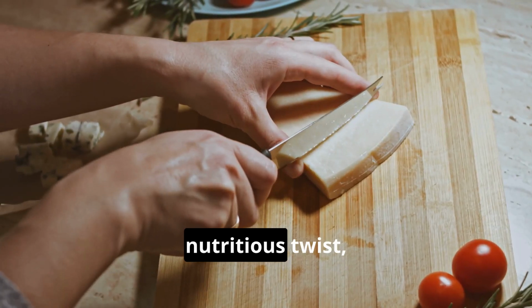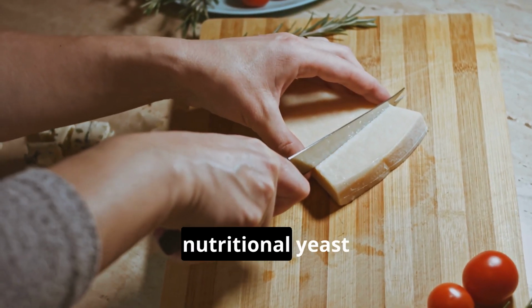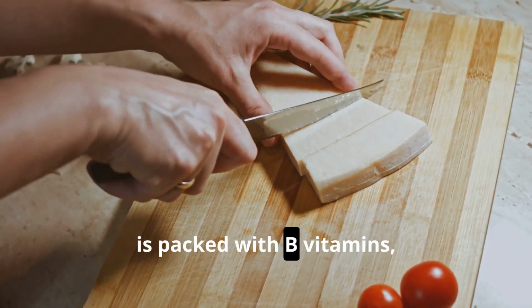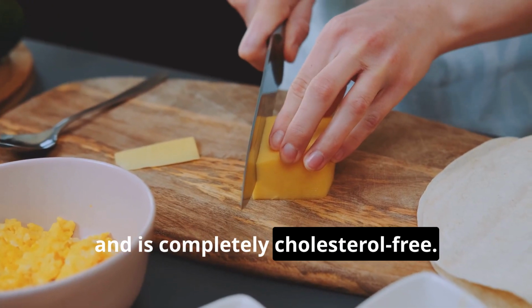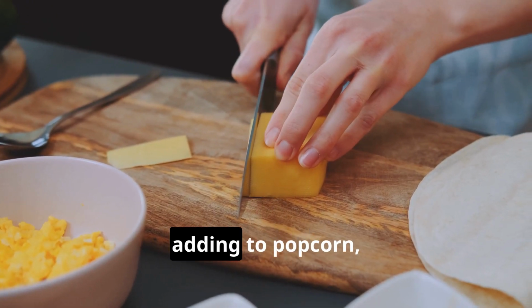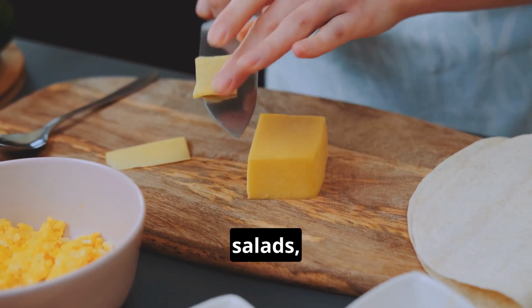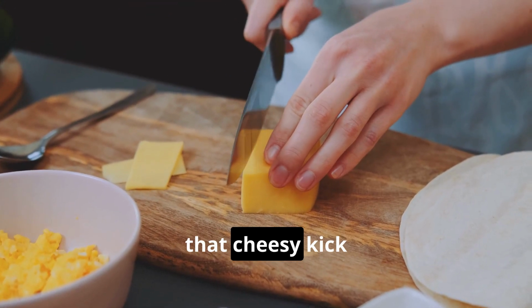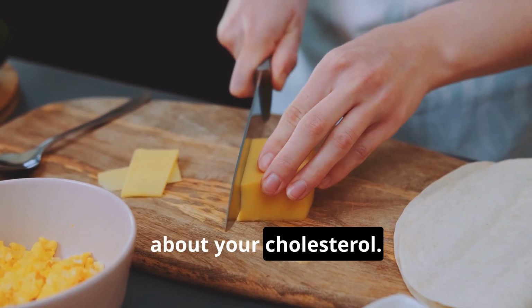Or, for a fun and nutritious twist, sprinkle some nutritional yeast over your meals. Nutritional yeast has a naturally cheesy flavor, is packed with B vitamins, and is completely cholesterol-free. It's perfect for adding to popcorn, pasta, salads, or even scrambled eggs. With these swaps, you can still enjoy that cheesy kick without worrying about your cholesterol.